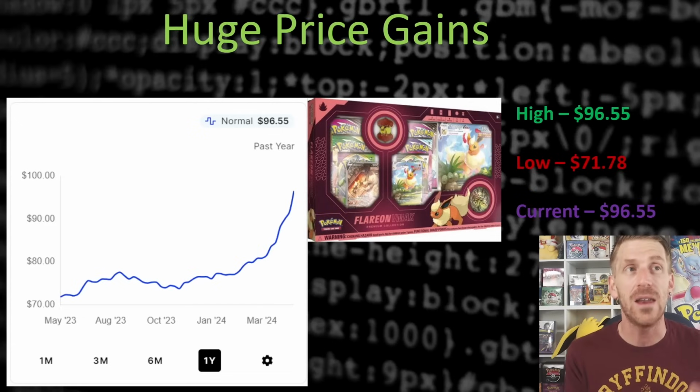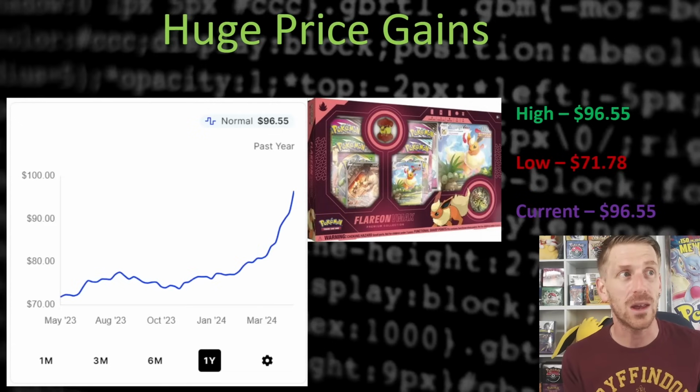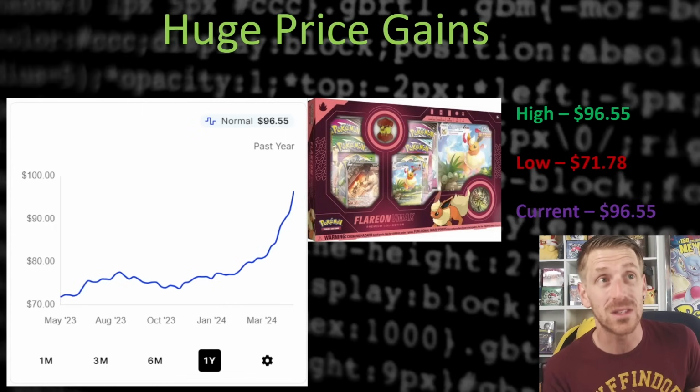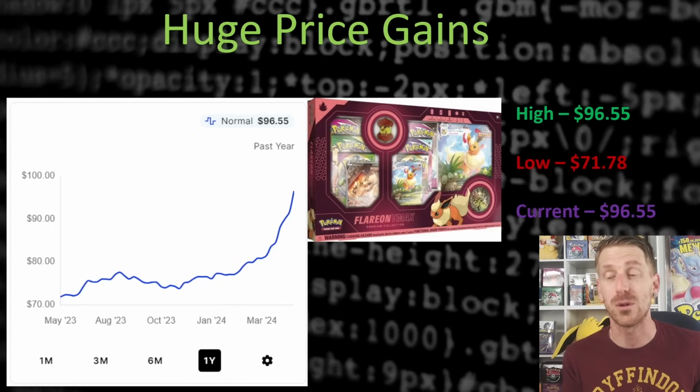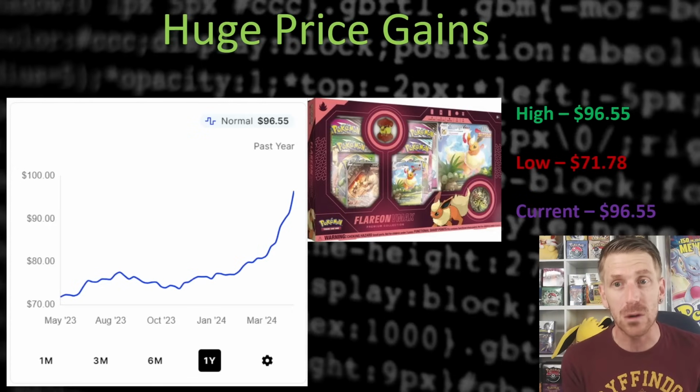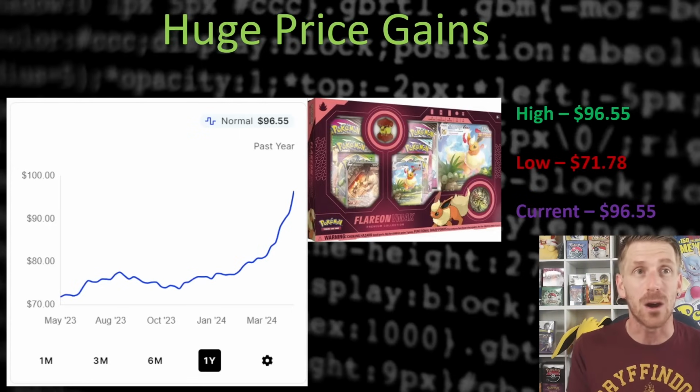So you have the Flareon. We'll look at the Jolteon and the Vaporeon in a second here, but because of all the rise that we've seen over the past couple months in alternate arts and in sealed product from Sword and Shield, especially Evolving Skies, these have also already followed suit. And if you can see, it was relatively flat from May of 2023 all the way up until January of 2024, hovering right around that $75-$80 mark. But then it's jumped up about 20% over the past month.